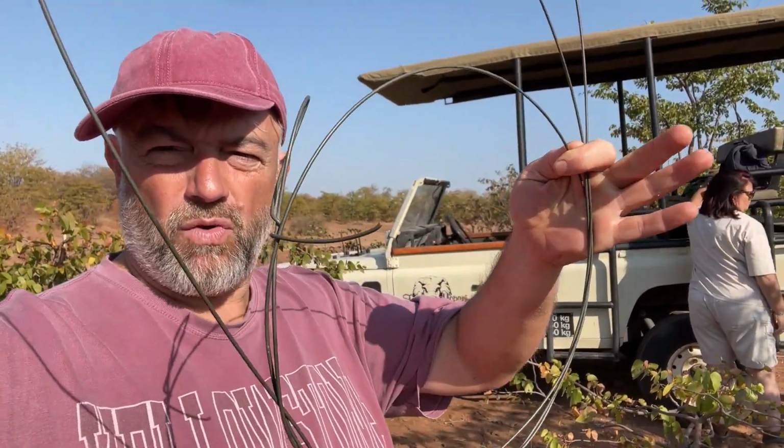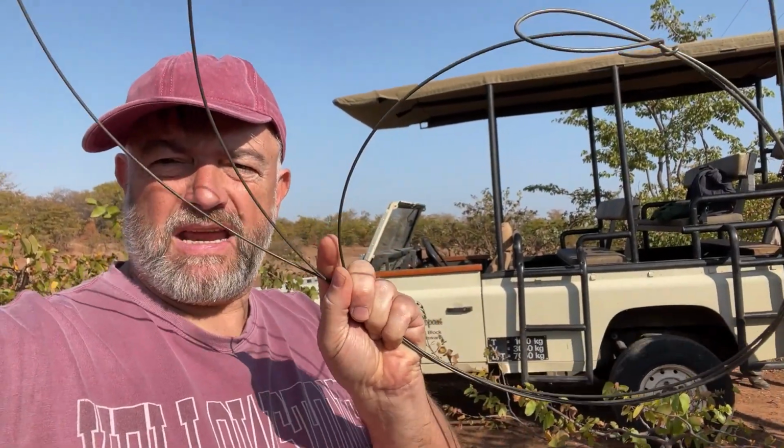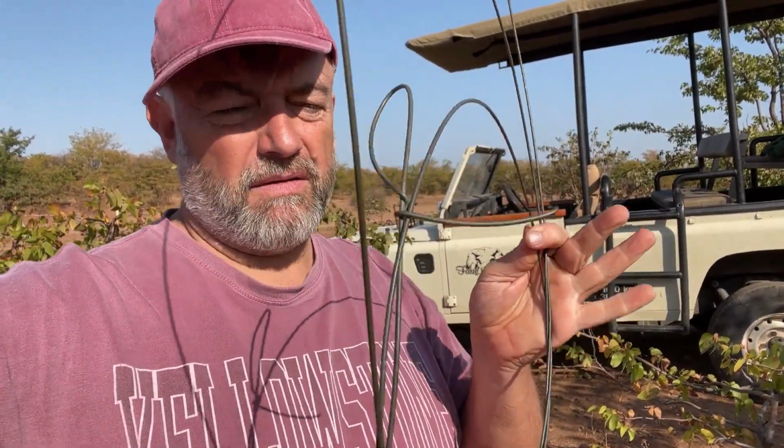So we've driven to the border of the Tuli Reserve, and we are going anti-poaching. So we're looking for these. They are a wire snare that the smaller hoop catches the animal's leg, and then it tightens so that it actually slows them down and stops them. So there's a water hole here just over the border, and it's an area where lots of animals come, so it's very popular for the poachers apparently. So we're going out looking for these snares and trying to remove them.